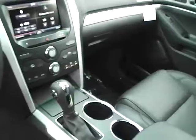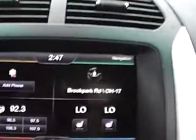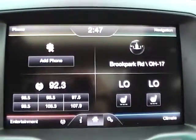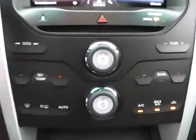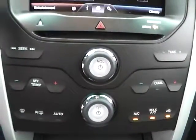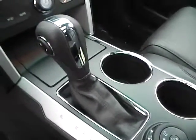As for the center console, we have heated front seats, AM/FM radio with CD player and Sirius satellite capabilities. We also have climate controls, it's an automatic vehicle, we have dual moonroofs.